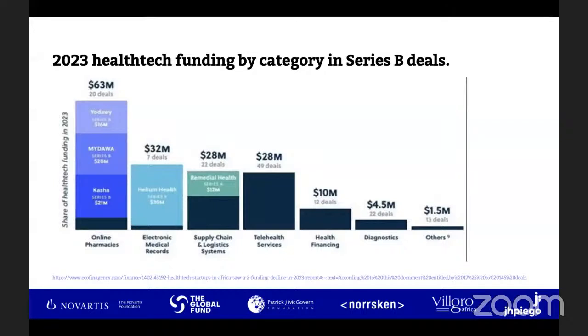So again, a bit more data. As of last year, you can see the funding distribution on the continent from online pharmacies all the way to diagnostics. This has been the trend. I'm very sure if you look at your business, you can see where you fit. These numbers keep on changing. This trend may not be the same this year. Africa is a very high growth and dynamic continent. So this is just a point of information, something to ponder as we proceed.